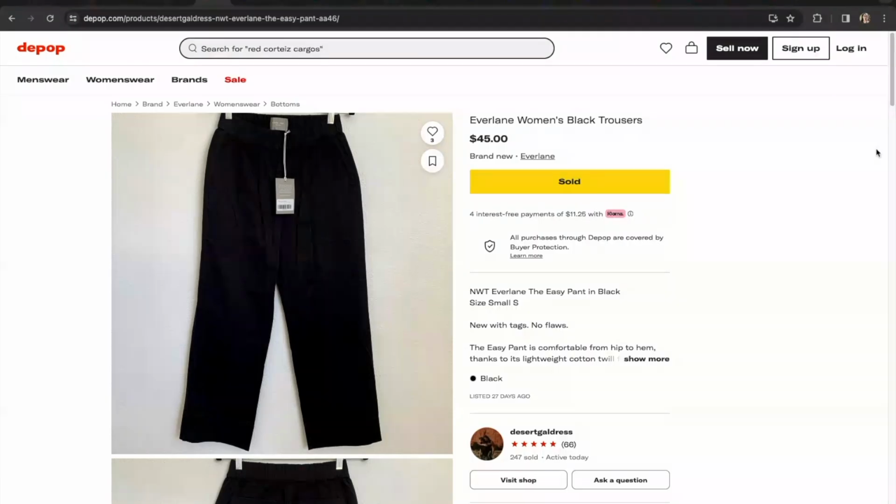Next Depop sale was another pair of Easy Pants. This one sold for $42, but this one took 286 days, so definitely a long time. The Easy Pant, I feel like, can sell really quickly and sometimes cannot, and I'm not quite sure what the difference is in those listings. This one was definitely an older listing, so maybe something to do with photos or something else. This one left me with $22.34.